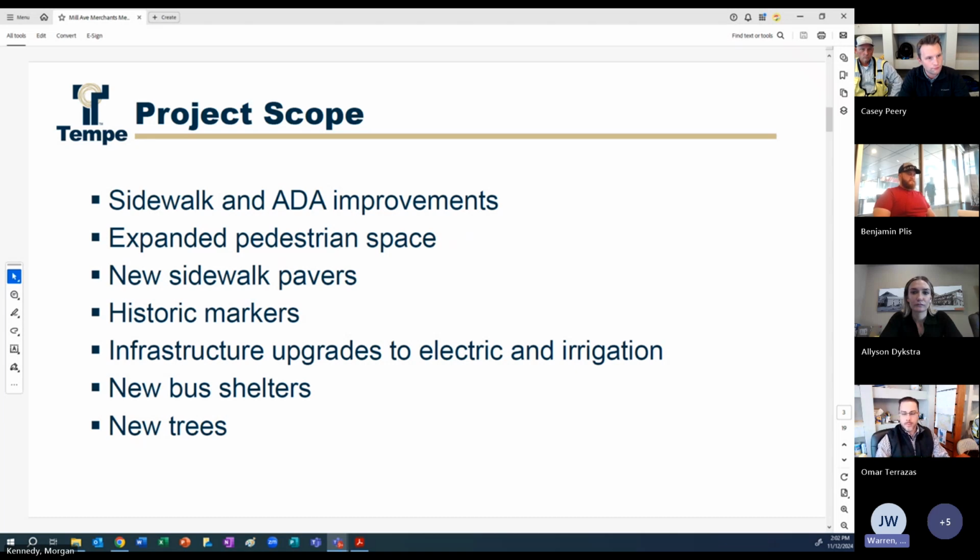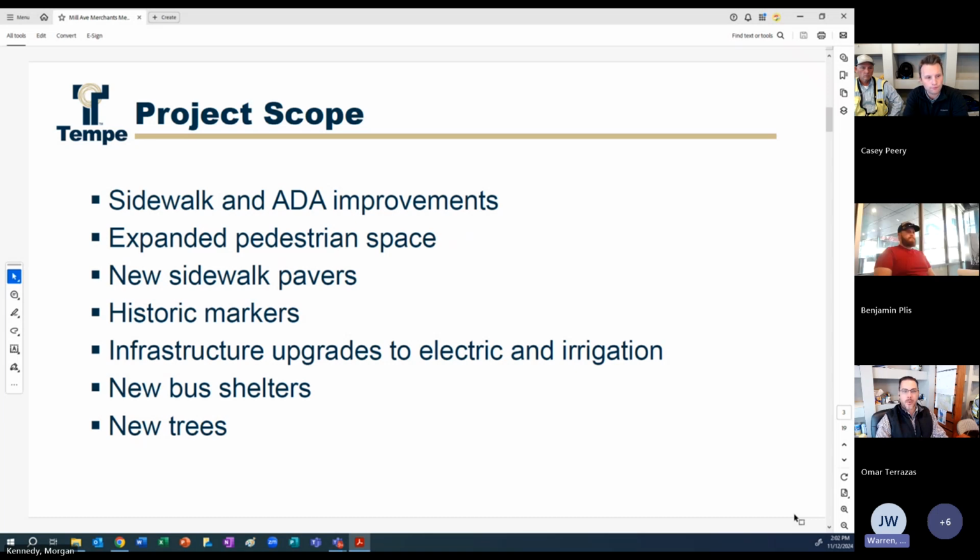One of the things that has been added to the project since we've started, and we've tried to keep the schedule, have been new light pole foundations. We found that once we started removing stuff, there was some significant corrosion. So it was a good catch by our team, and we were able to get it while we were in the construction process, so we don't have to come back and do any additional work. We are also adding new bus shelters, and we do have a new tree palette that the city has. As we're going through, we're going to keep some trees, but the new tree palette will be introduced throughout this project.